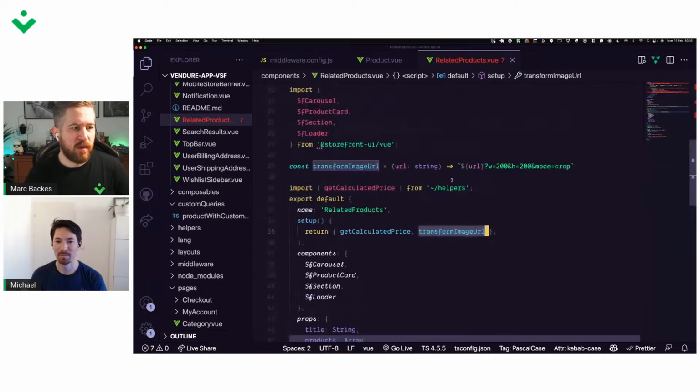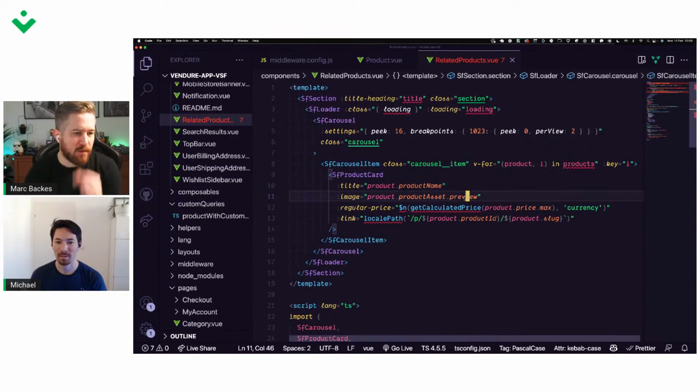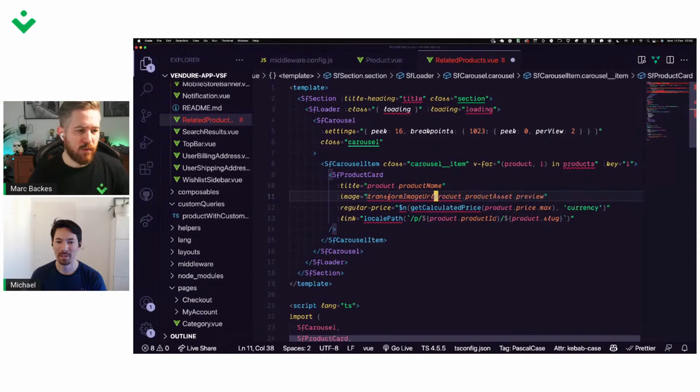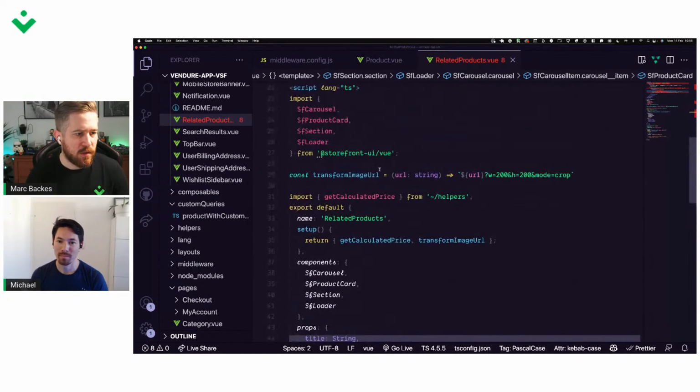So I can use it in here somewhere. There should be passing some URL. If I find it. Oh, here. Oh, image, yeah. So I will just transform this. So we go ahead. This is a URL. This is a preview. It's a URL. We pass it to transform image, which is down here.